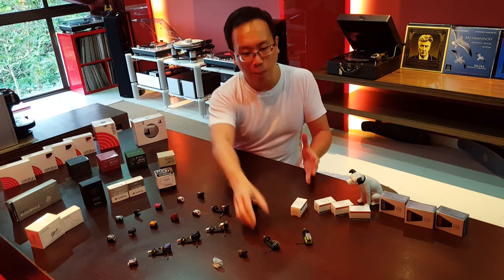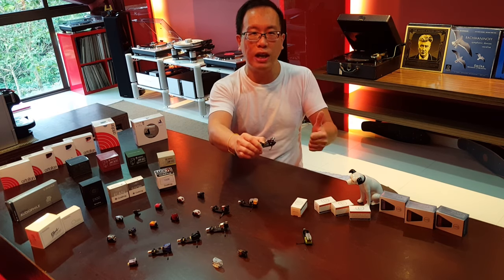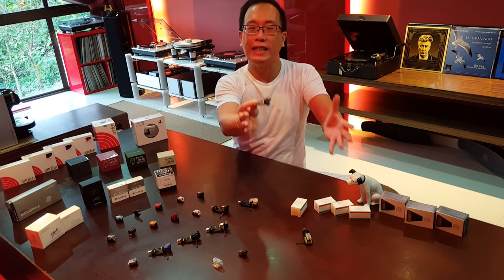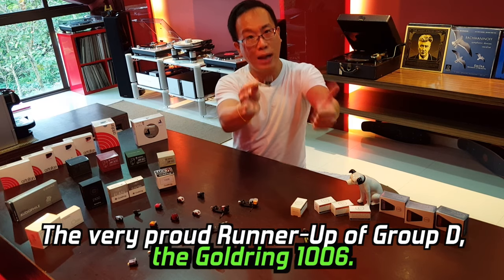The Goldring 1006 comes highly recommended from me, top class for the money, and finally we have a cut here to beat that crazy Nagaoka MP-110. So presenting to you, friends, the very proud runners up of Group D, the Goldring 1006.